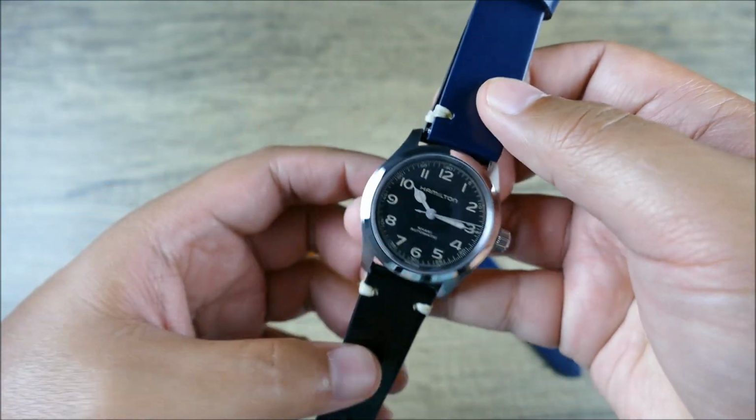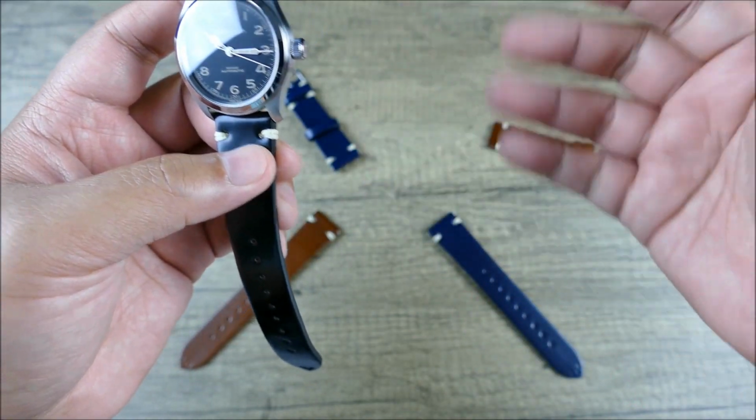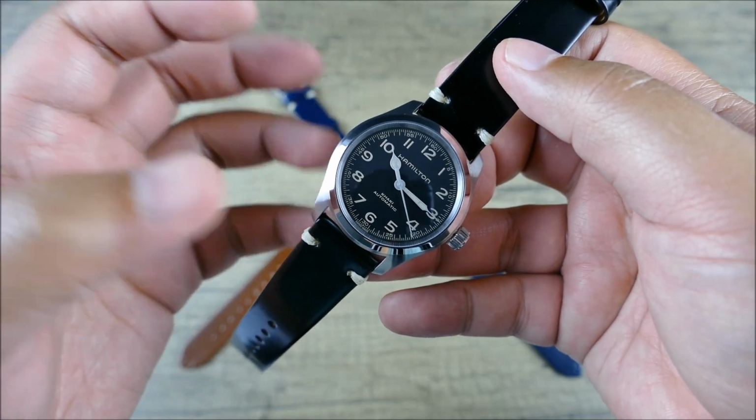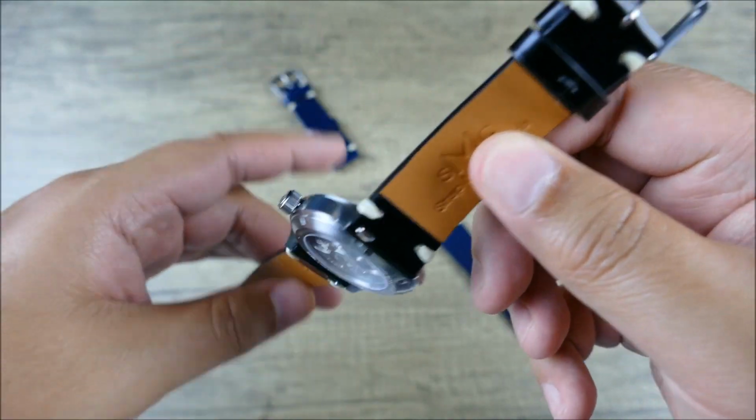With the blue, how would that look? The crazy thing is these all have quick release straps, so I'll actually swap them on at some point in the review, but I did want to just show you guys how this actually works. I broke this one in a bit.